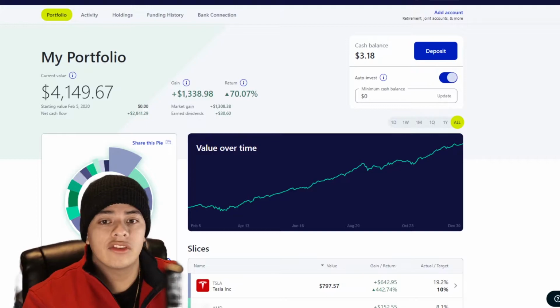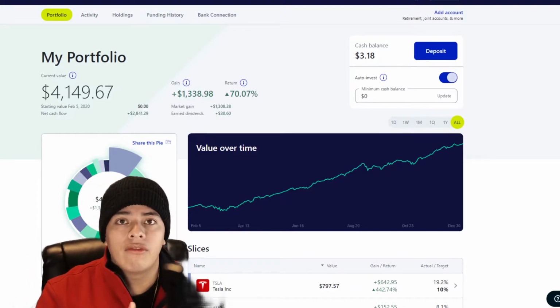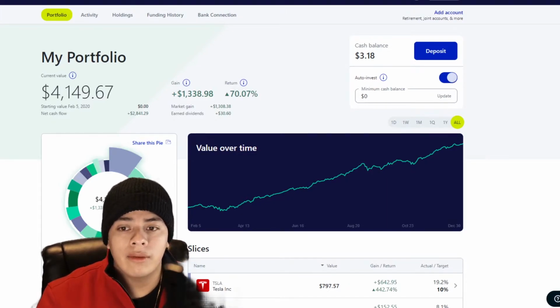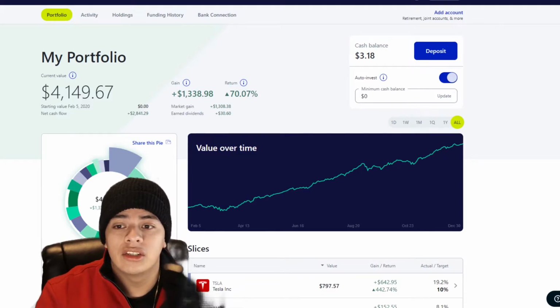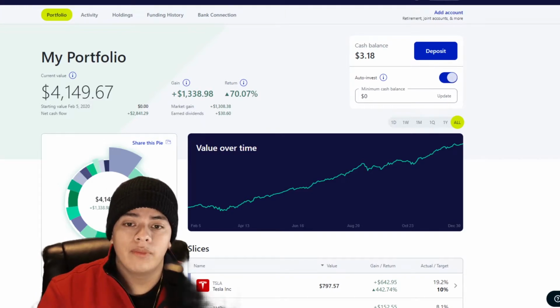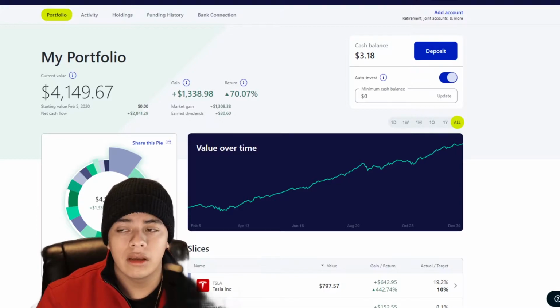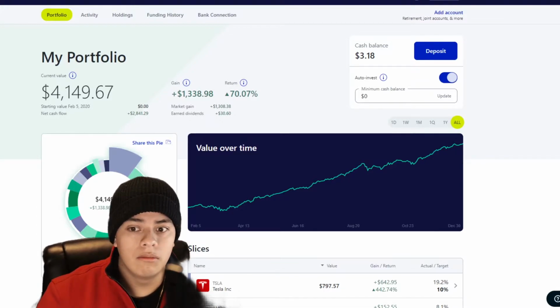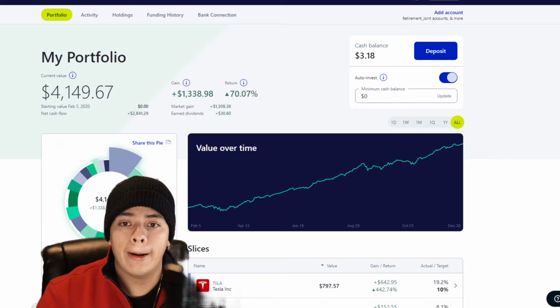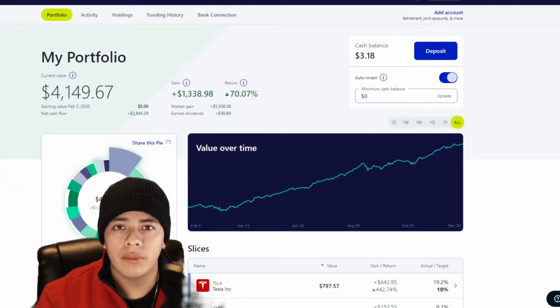So let's get started. As you can see, our portfolio is currently sitting at $4,149, and we've made a gain of $1,338, which has been a 70% return on our portfolio. This has been a gain of a year, essentially not really managing this portfolio. It just invests itself.